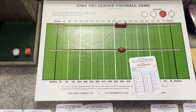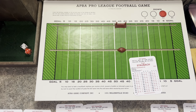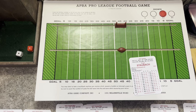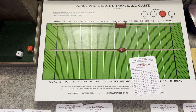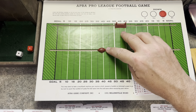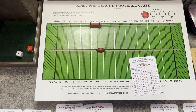Staubach gets the snap. 32 is a 26. Oh, he's scrambling. Staubach's running. Snake Eyes, that's going to be a 5 on the run column. That's a gain of 18. 5, 10, 16, and that's a first down. Salmon was chasing him. Staubach turned the corner and picked up a gain of 18.